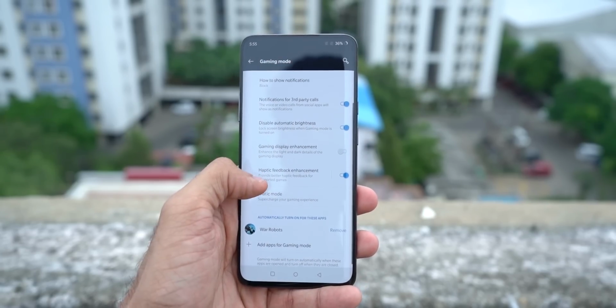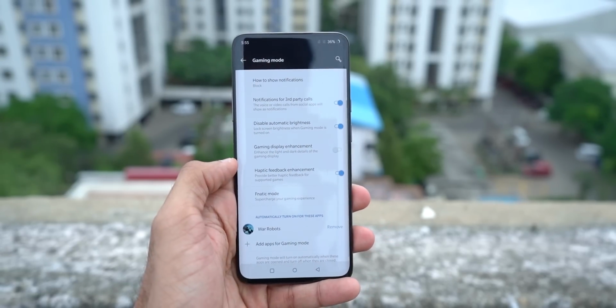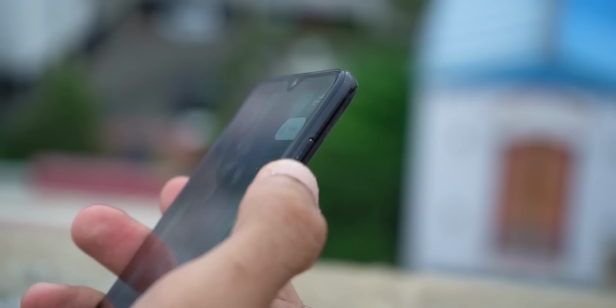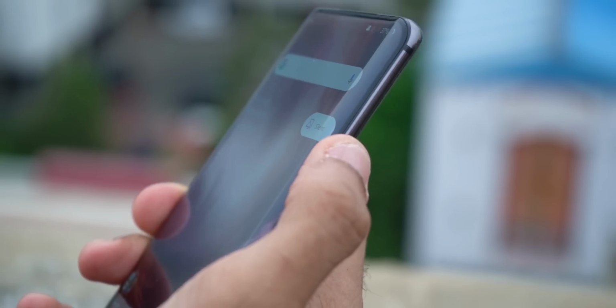Not the best way to show you how it is, but better than nothing, right? You can even enable this option in settings so that you get the same vibration pattern in supported games. And I don't know how many people noticed it, but the quality of the alert slider is also much better now. On the 6T, it was kind of hard to switch profiles. The feedback was not that great, but on the 7 Pro, you hear a loud click sound while switching profiles.